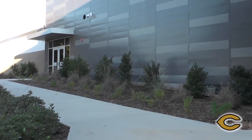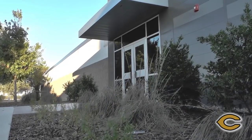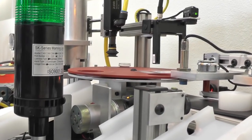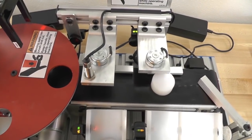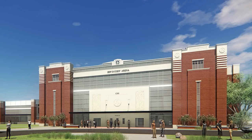I'm standing here in front of one of the entrances of our CTE center that just opened at the beginning of the school year. We're going to have some stories about our career technology and education facility, as well as talk about the opening of our academic wing in January and our Jeff Cody Arena, hopefully in May or by June. So sit back and enjoy this edition of CISD Matters.